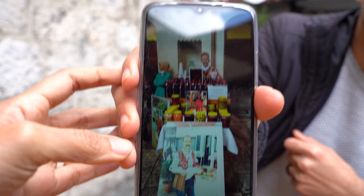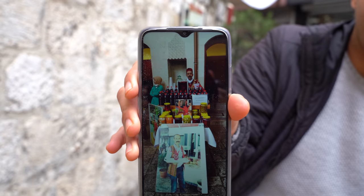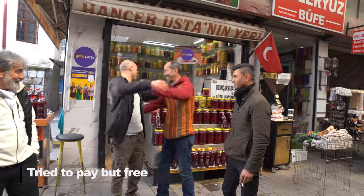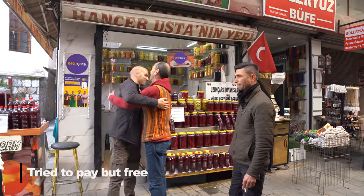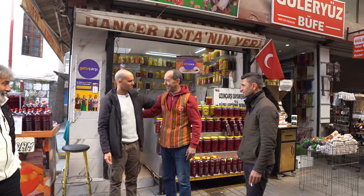So smooth. Look, he's showing us a picture of when he wears the traditional Ottoman costume, Ottoman clothes. He sells the meyan kökü şerbeti and the şalgam. Hadi, sana bak. Hadi kardeşim. Memnun oldum. Çok teşekkür ederim. Ben teşekkür ederim. Hadi.